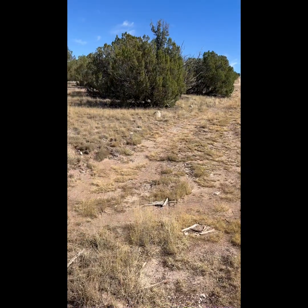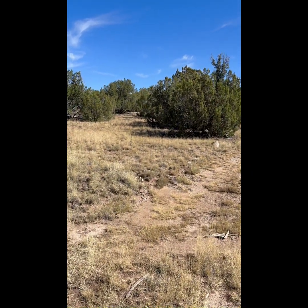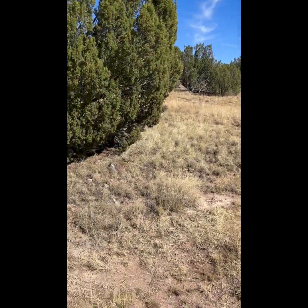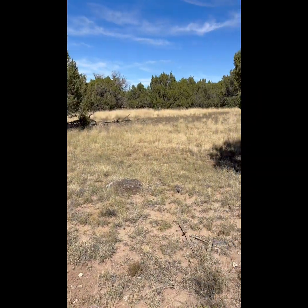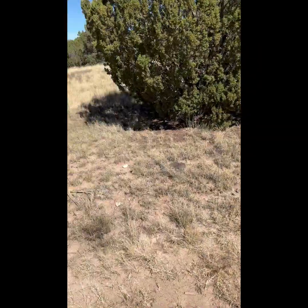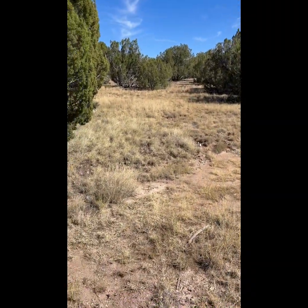Anyway, come down. Behind those trees, there's a little house over there. Someone's made a tiny home. And then here, there's a little wash, but the property is right here. So you'd come down and you can make a driveway right here or up there into the property.